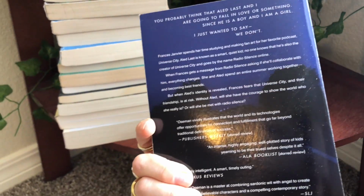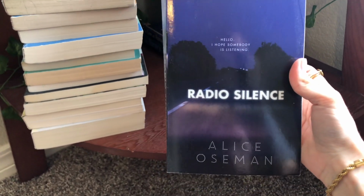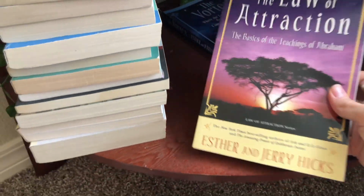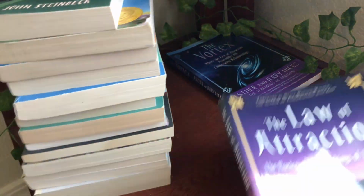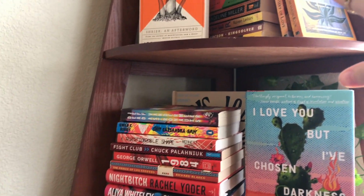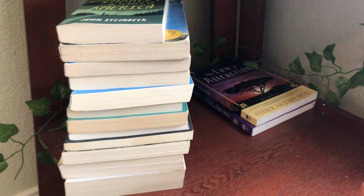Literally only bought this because of Kat from Paperback Dreams. Haven't read it, don't even really plan on it anytime soon, but BookTube made me do it. And then The Law of Attraction and The Vortex by Jerry and Esther Hicks. Those, again, are like I mentioned before with The Amazing Power of Deliberate Intent. These are really good. It's so hard to describe them, but I do recommend them.